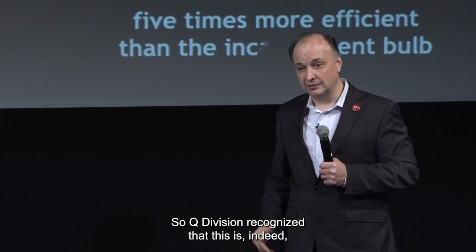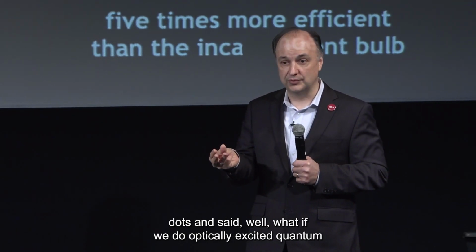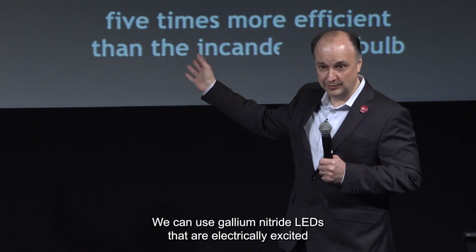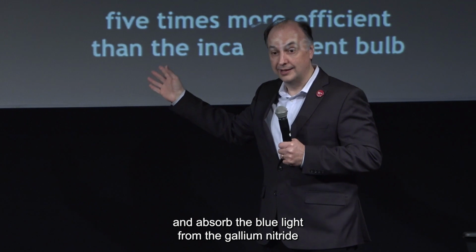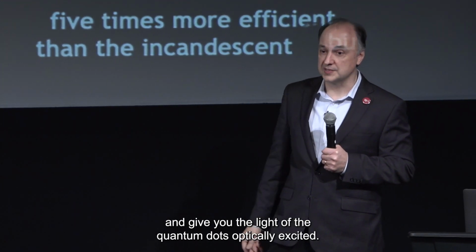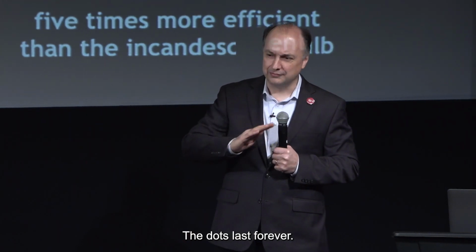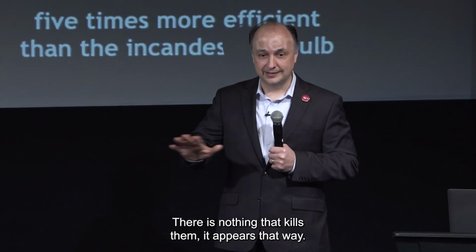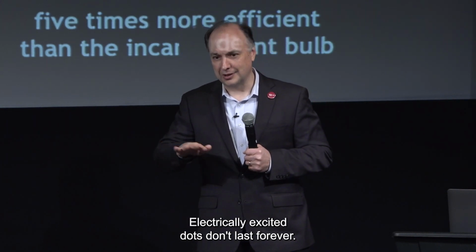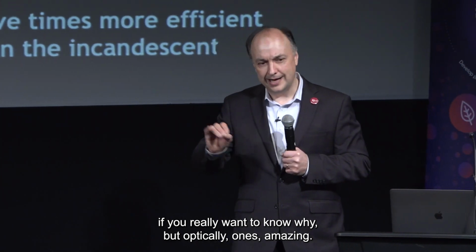So QD Vision recognized that this is indeed not going to work quite well for electrically excited quantum dots and said, well, what if we do optically excited quantum dots? We can use gallium nitride LEDs that are electrically excited and absorb the blue light from the gallium nitride and give you the light of the quantum dots optically excited. It works extremely well. The dots last forever. There is nothing that kills them, it appears that way. Electrically excited dots don't last forever. I'll tell you at some other point if you really want to know why, but optically ones, amazing.